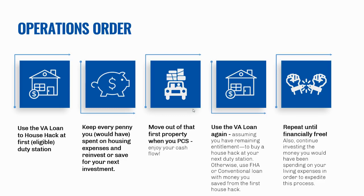All right. So here's how you want to do this. You want to use the VA loan. You house hack at your first eligible duty station. Then you're going to keep every single penny that you would have spent on housing and you're going to reinvest it or save it for your next investment, right? So you're going to spend time learning and you're going to save what you would have been paying on mortgage. Don't spend it on a car. Don't buy recurring expenses with it. Just save it until you've got an investment and then invest. Or put it in index funds. That's a great strategy too.